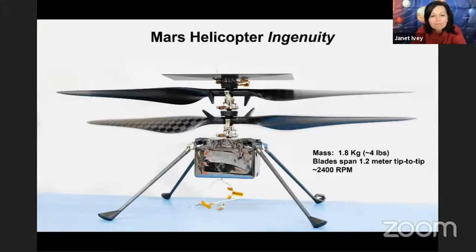Yeah, this is it. And you did go from the round mechanisms on the ends of the foot pads to a more angular foot pad there.